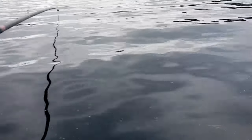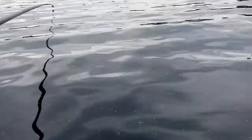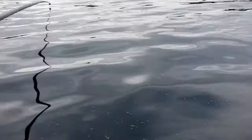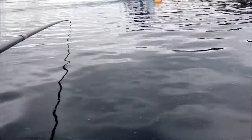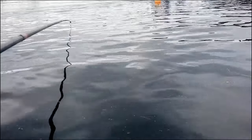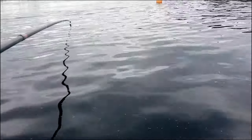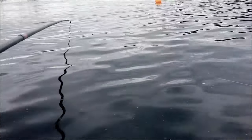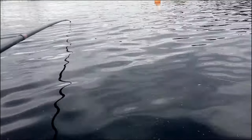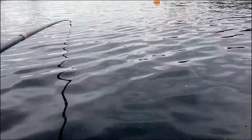I want the groundbait going in to attract fish in the area, and then through the bait dropper, I'm just going to put maggots, casters, some dead maggots, a few squats. I think it's going to be one of them days where you've got to keep switching your lines. You catch 3 or 4 or 5 fish and then it goes quiet again, and then you rest it and then it comes good again.